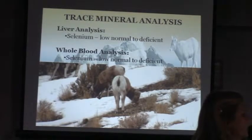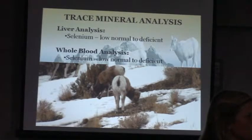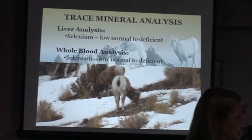Trace mineral analysis, when we've done liver and whole blood analysis, is low normal to deficient. It's not screamingly low. We're not fully understanding at this point. We're still doing some more forage sampling, looking at the availability of the selenium in the forage and getting an idea of how that compares to other sheep around that we sampled this winter, and looking at the forage they ate, so we can compare their selenium levels to what they were eating, that didn't have a die-off, with selenium levels in the Rubies and the East Humboldts that did have a die-off.